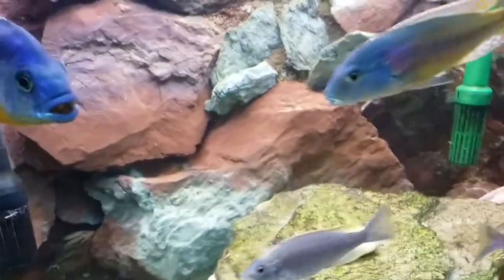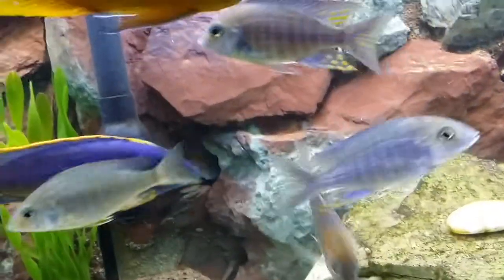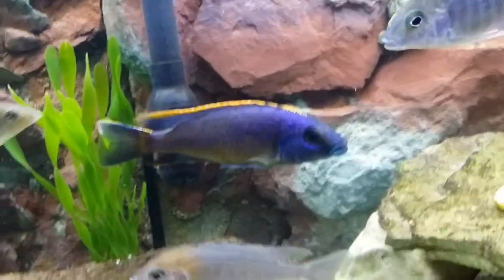And you can see, look, I'm only running at 78.8. I bumped this bad boy up to 82, 83. And the colors come out sick. I'm talking, they look like total different fish.